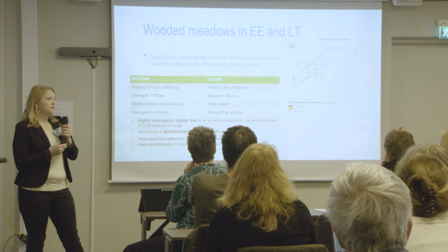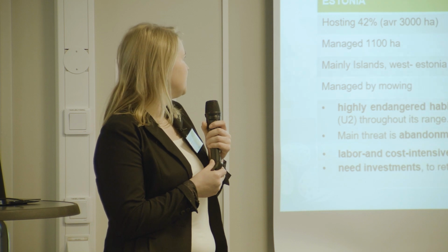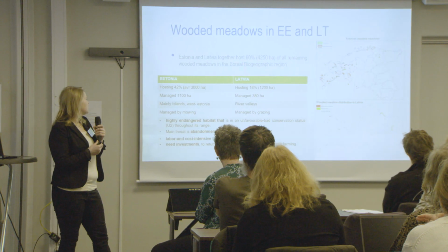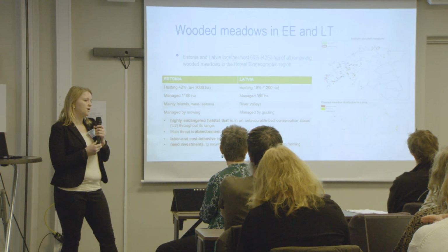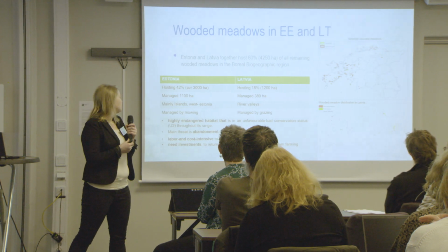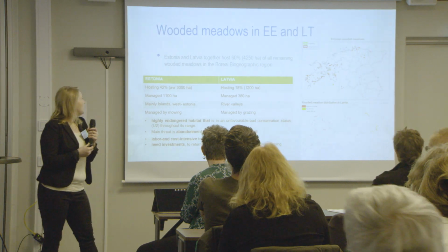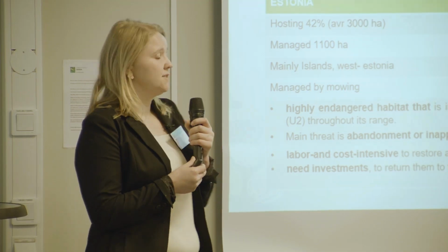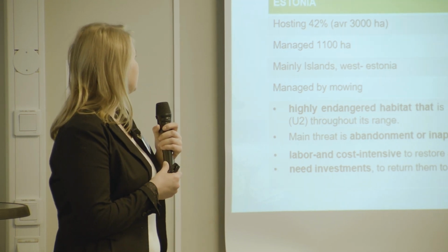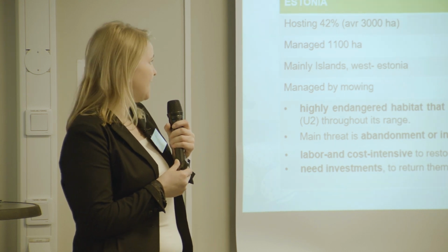So Estonia is hosting roughly half of them, or 42%, and Latvia 80%. And in Estonia we managed about 1,100 hectares. It's about the 2020 status. We can tell it's maybe about 100, 200 more this year. And in Latvia, about 380 hectares are managed. In Estonia, they are mainly situated on islands and in West Estonia. In Latvia, mostly in river valleys.